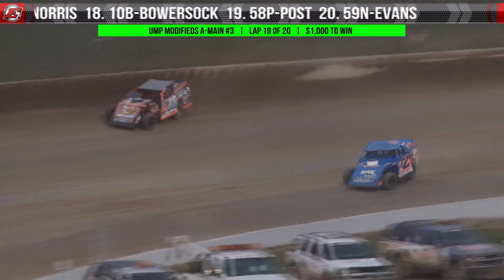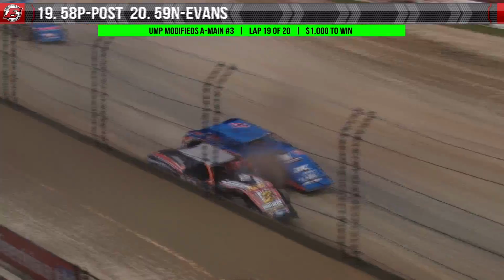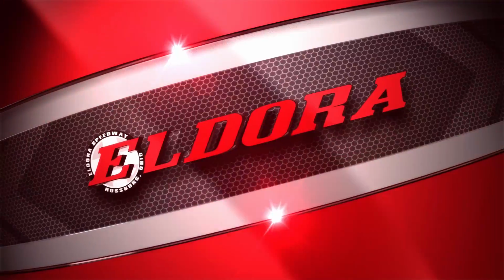Here they come. Hawkins on the outside, Hoffman to the inside. Who's it going to be? They come down to the stripe. Jacob Hawkins, your winner. Hoffman second, Stemler 3rd.